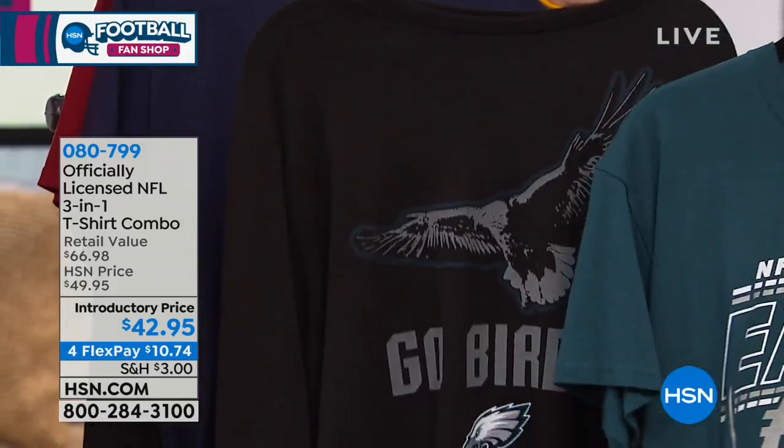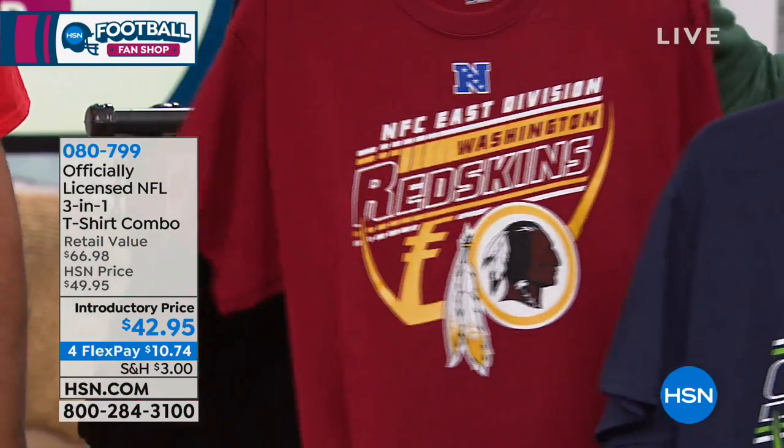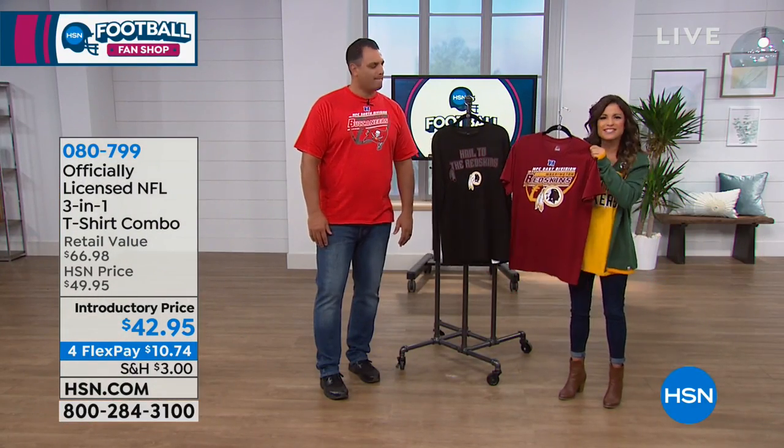It's too hard. No more small on the Eagles. Last call on the Saints. If you want to pick up the Saints, very, very limited on that one. Here's the Seahawks for you as well. Look at this. We got through all of them, Anthony. No small on the Seahawks, but we do have all the other sizes for you. And then the Redskins says, hail to the Redskins. And we have all sizes on that one as well.